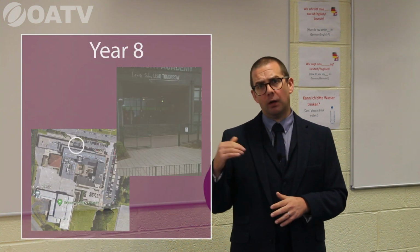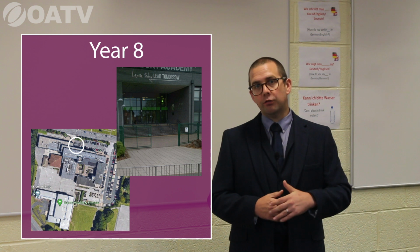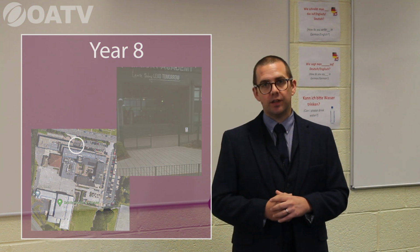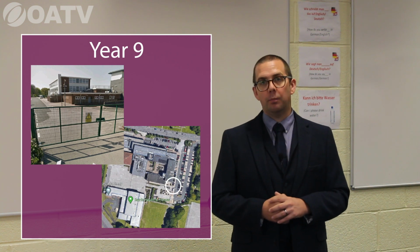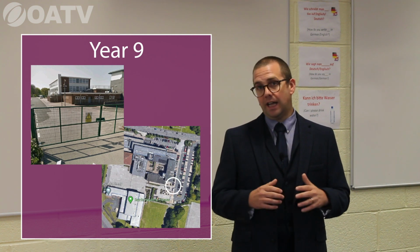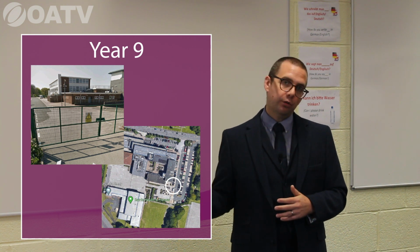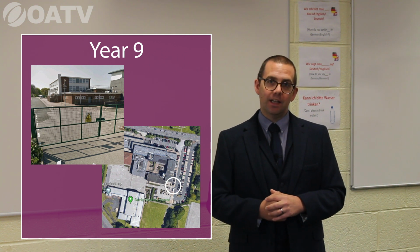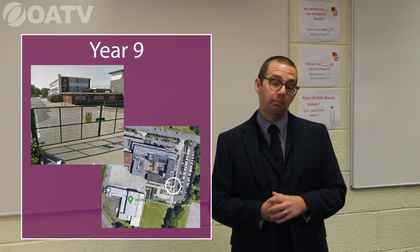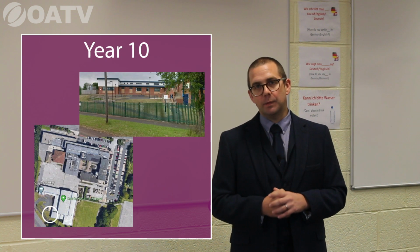Our Year 8s will come in through what is our normal main student entrance, but they will come in up the steps through into main reception. Our Year 9 students will use the lower of the 2 car park gates. It's actually currently our exit gate, and they will make their way along the car park, in through the gate at the bottom of the car park, and then in through the back of the canteen to move up into the maths block classrooms.